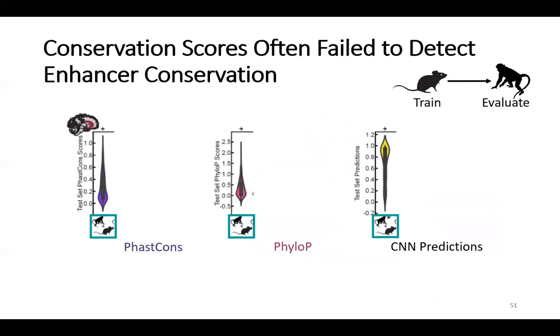So what I'm going to show you for most of the talk are machine learning models trained using only mouse sequences and the evaluations we did using sequences from rhesus macaque, where no sequence from rhesus macaque was used in model training. And this really shows the ability of a model trained in one species to make a prediction in a species whose sequences it has never seen.